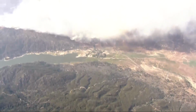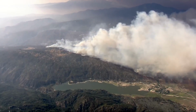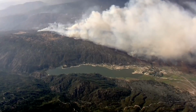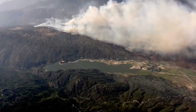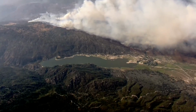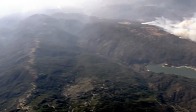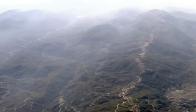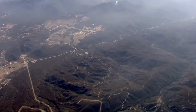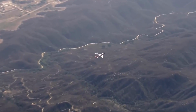Oh, Fox. Where is he so I don't have not a picture for Fox? All right, I'll wait. Oh, I got him. Let's try to get a little bit more to the west so I have more of a shot besides just the lake and the smoke. We can see some of that backside, maybe part of Idyllwild.